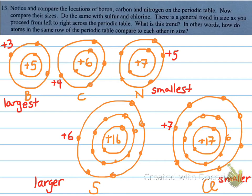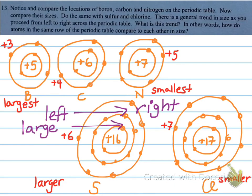There is a general trend in size as you proceed from left to right across the period. What is this trend? In other words, how do atoms in the same row of the periodic table compare to each other in size? Right, so what we're seeing here is as we go from left to right in a period of the periodic table, the sizes of the atoms go from large to small. So in general, we are decreasing in size as we go from left to right across the periodic table.